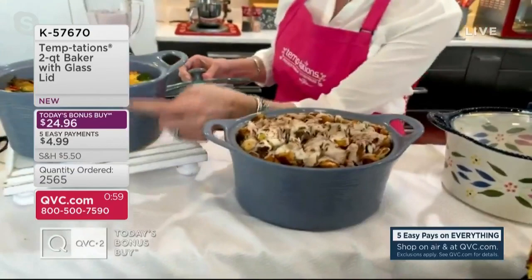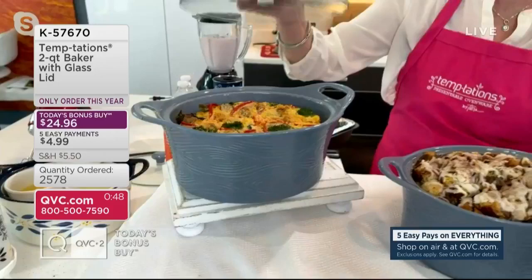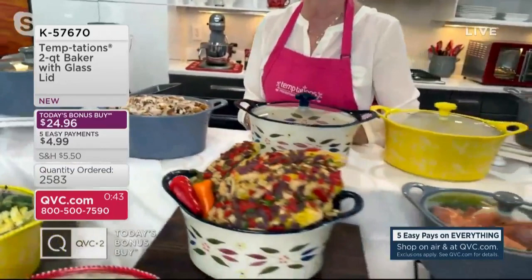By the way, this is that blue, love this. Look at the blue woodland right there, the slate blue, absolutely stunning. But you start to see how many different dishes you can do in this 2-quart bonus buy. But don't miss out because this is the only order of the year. When it's gone, it is gone.